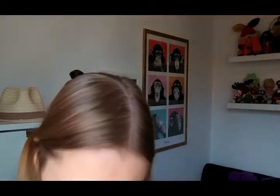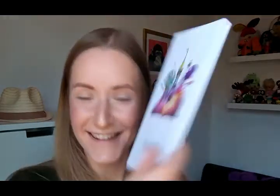And since this palette doesn't have a mirror, I'm going to use another palette for the mirror because I don't really have a vanity in front of me. So don't get confused if I'm holding up another palette. I'm using only that one. So let's just start with it. I'm going to get a bit closer so you can see what I'm doing. And first of all, I am going to start with that blue, as I said.